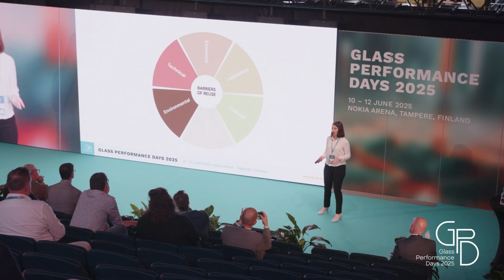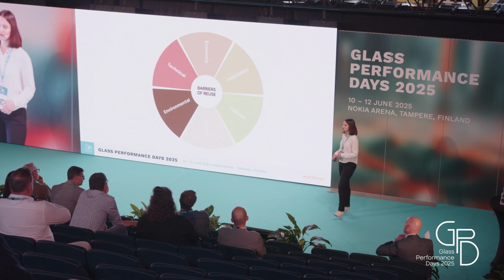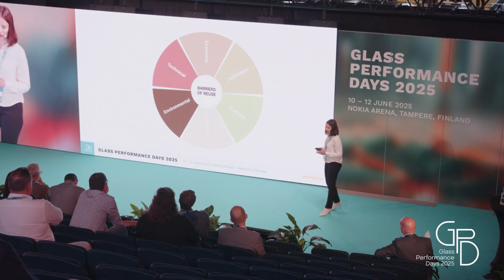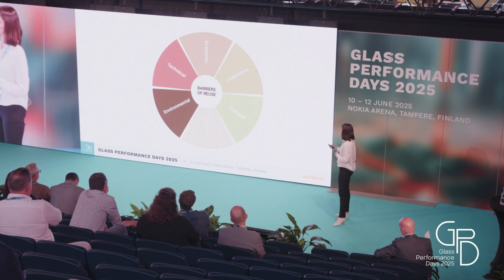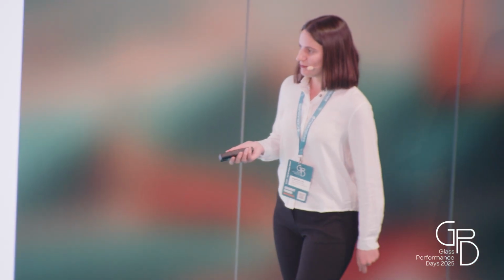You might wonder why, and there are many reasons. As you can see in this scheme, the reasons can be classified into different categories. And I've classified them into technical, environmental, economic, legislation, cultural, and logistic barriers. In this presentation, I'm going to talk about the environmental barriers, but in my PhD, I'm trying to tackle, or at least have a look at, all of them. Let's start with the environmental barriers.